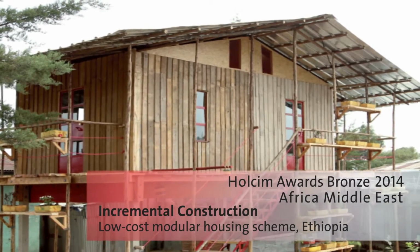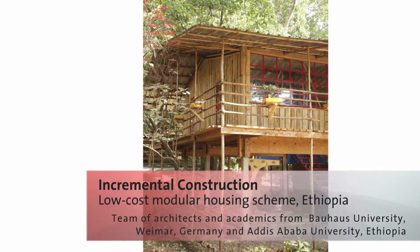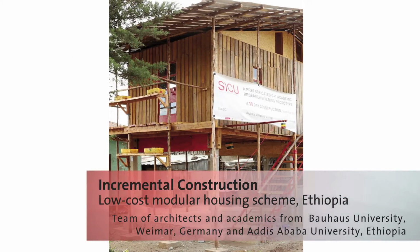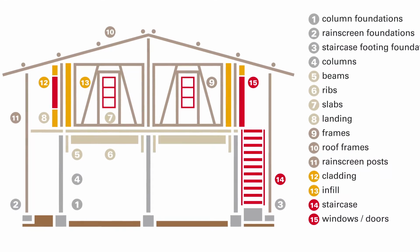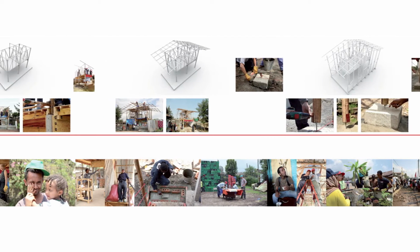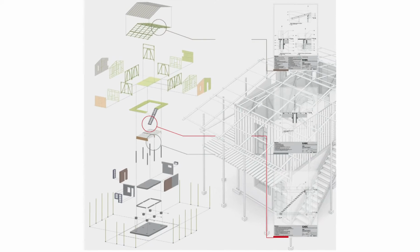A modular prototype for low-cost houses to foster development of poor neighborhoods was designed and built in Addis Ababa, the Sustainable Incremental Construction Unit. This 2-story structure is simple yet refined. The footings and piers made of concrete support a frame of prefabricated eucalypt wood with metal elements. The house can be erected by the owner in 9 days and can be easily enhanced over time as funds become available.